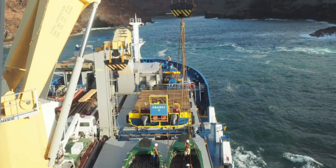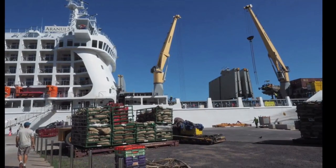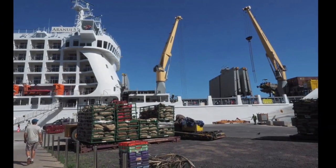When we set sail, the ship was really loaded. The top deck was covered by refrigerated cargo containers, topped by fishing boats and barges used to haul freight in places where there still are no docks. Where there are more modern facilities, those two cranes are put to work hauling freight directly out of the hold onto the ground.